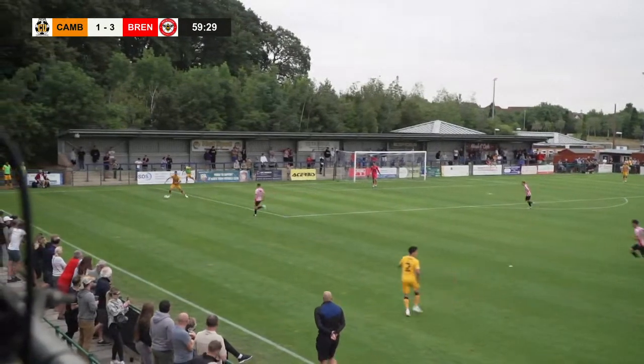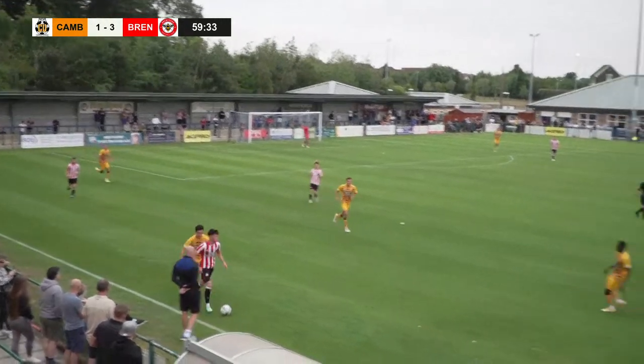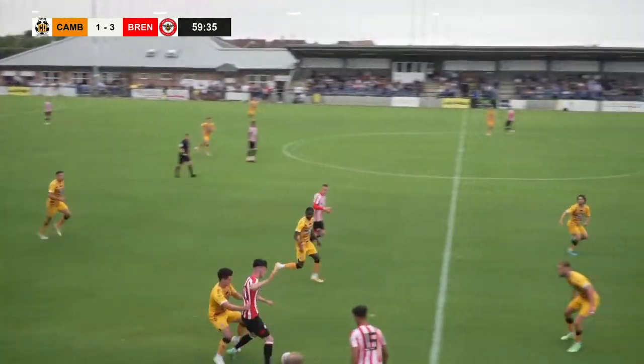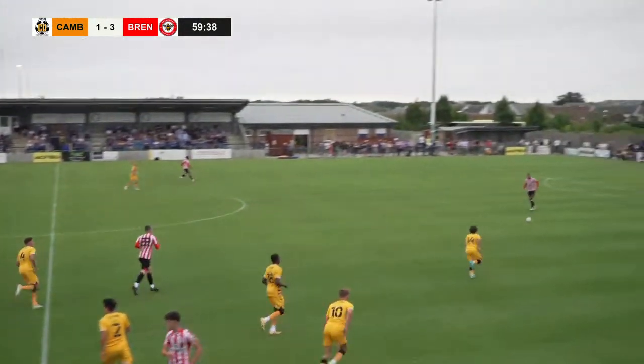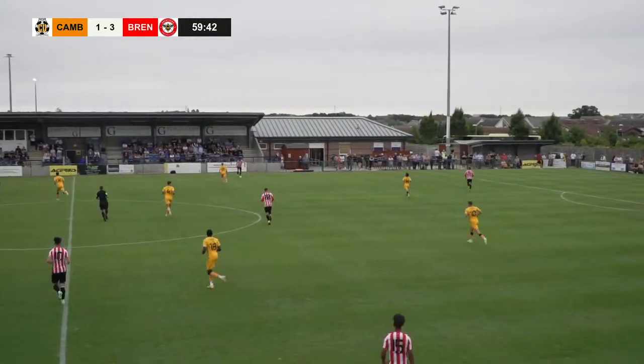Goalkeeper goes short to Lloyd Jones. There's pressure. Alex Gilbert puts George Williams. He wins the ball, but Alex Gilbert, really good from Alex Gilbert. Looks to hold onto the ball, and it's a good ball. Looks after it, back to the centre back.